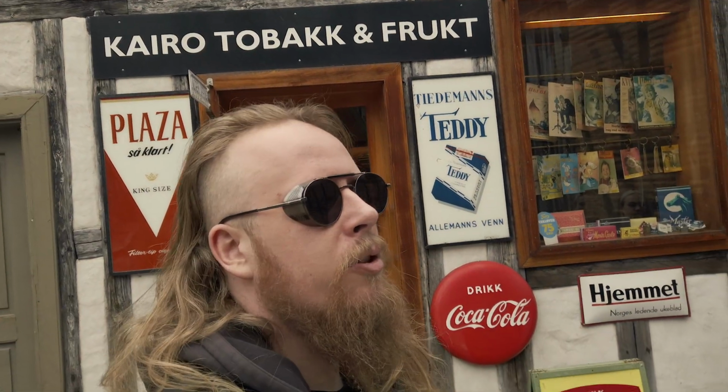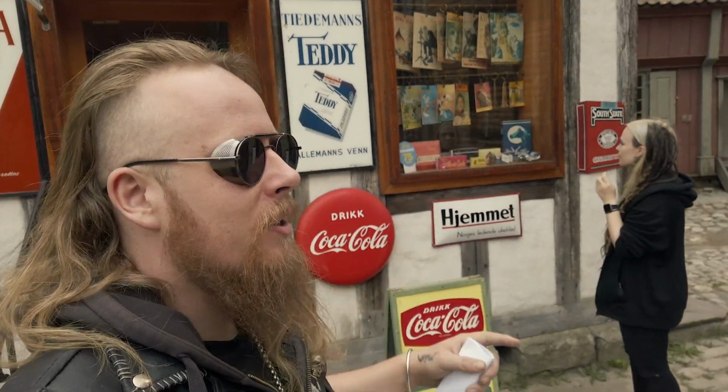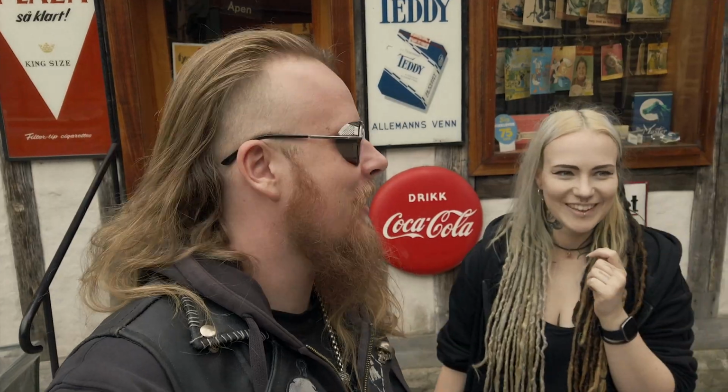In Norway you need to go to a museum to see all these old shops like this. In Europe you just need to go to East Europe and it all looks like that.